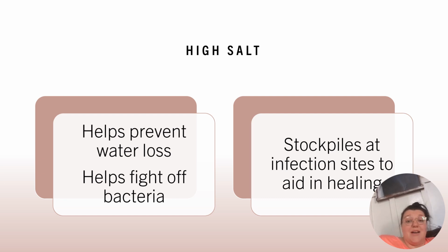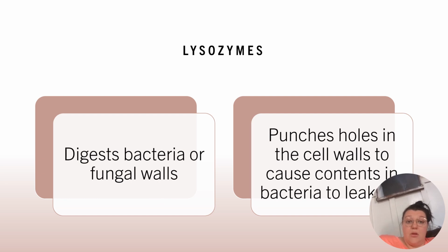Our skin has a high salt content, which helps prevent water loss, fight off bacteria, and it stockpiles at infection sites to aid in healing. And last, we have these lysozymes. These will digest those bacterial or fungal walls, and they can also punch holes in the cell walls of the bacteria to cause the contents to leak out. So very important.